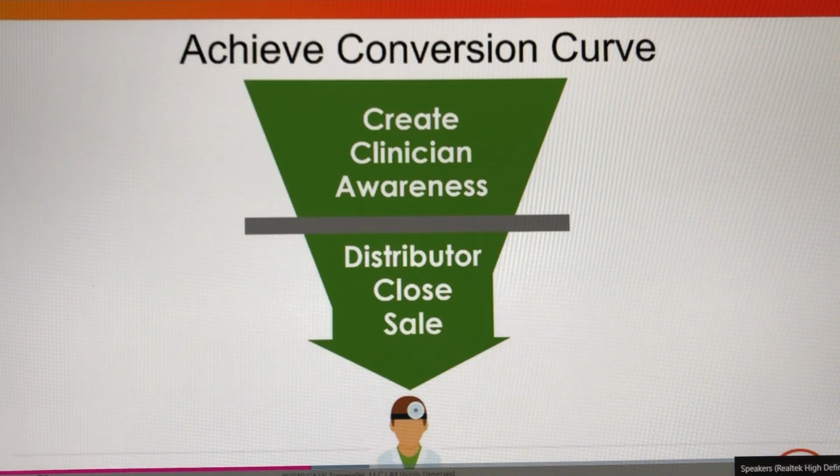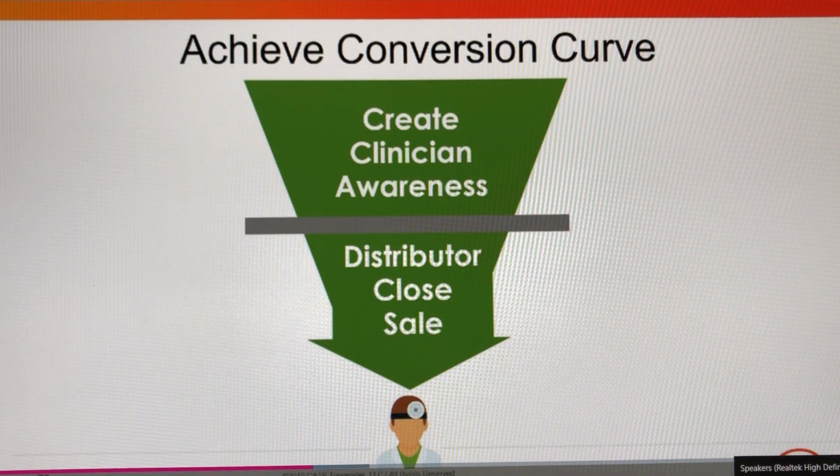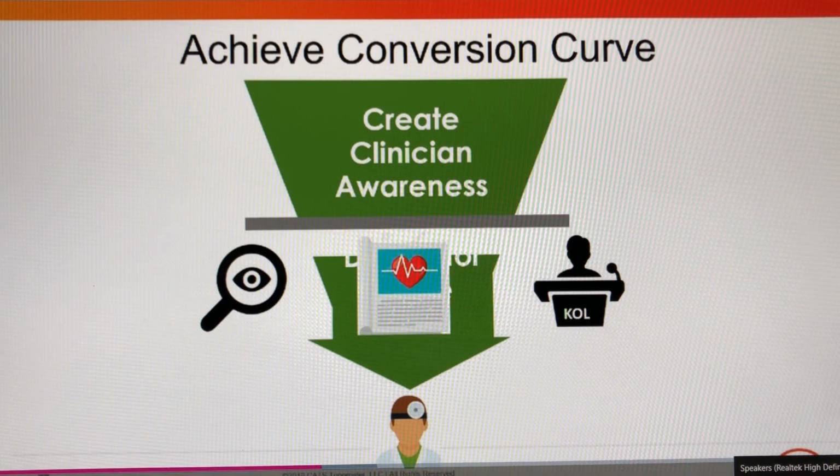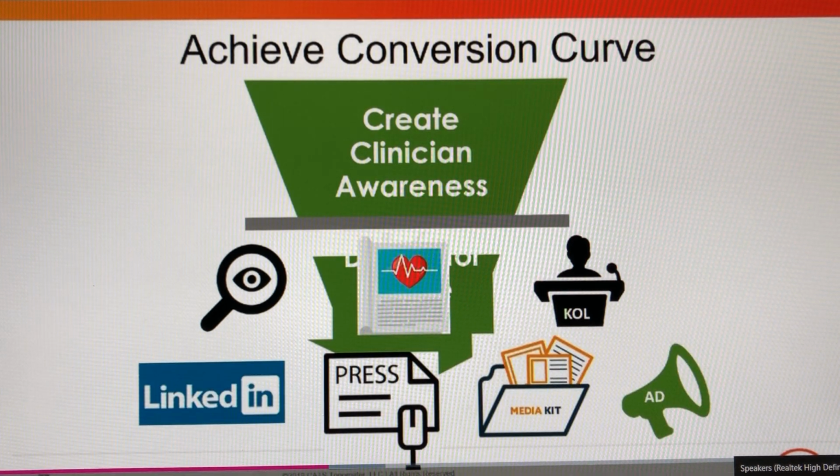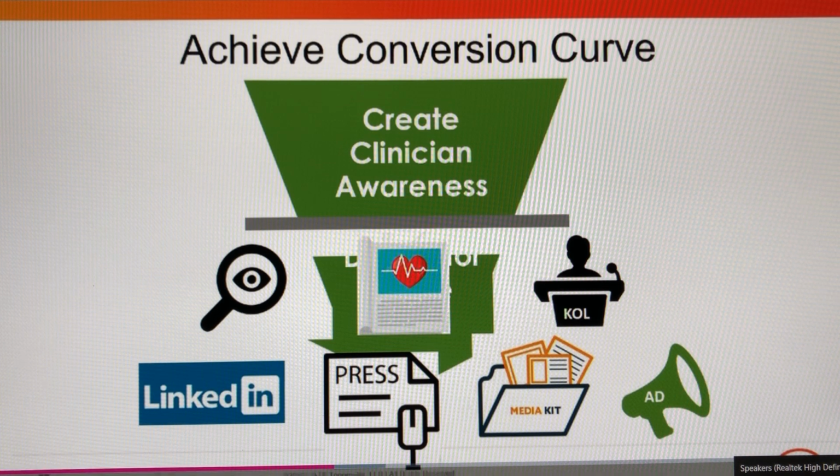We're going to achieve this conversion curve by creating clinician awareness, a buzz about CATS in its utility and its function and its improved accuracy, which will allow the distributor to close the sale. We will do this by targeted research, which is presented in peer-reviewed journal articles and presented by our key opinion leaders. We have online campaigns, press releases, and media kits for the press and our distributors. In addition, we'll have targeted ads directly to the practitioners.